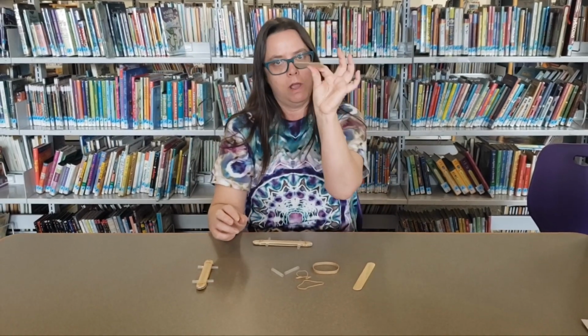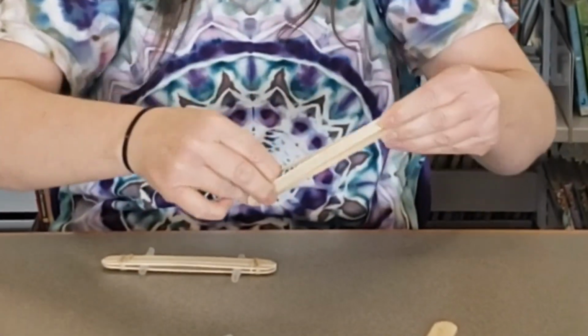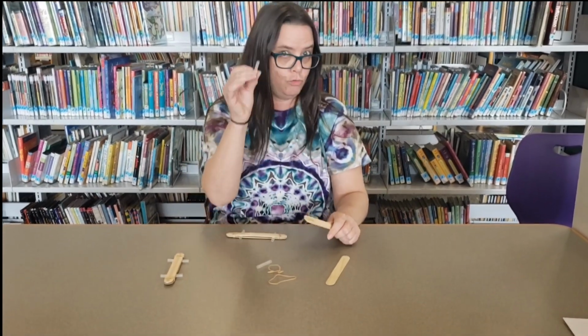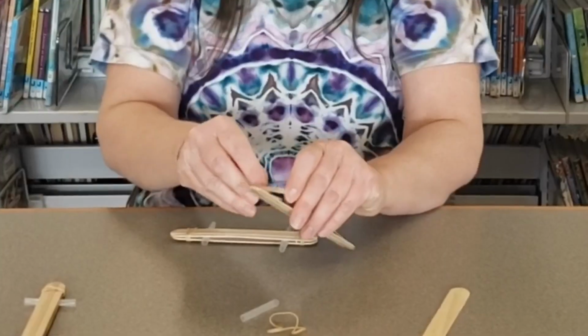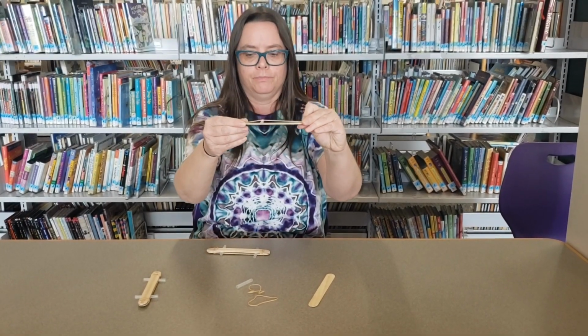So you take 1 craft stick, take the thick rubber band. We're going to put that lengthwise around it. So it looks like that on both sides. Pretty easy, right? Take a straw, put it under the rubber band, either side, doesn't matter. You want to kind of have it towards one end. So we have it at that end, right?